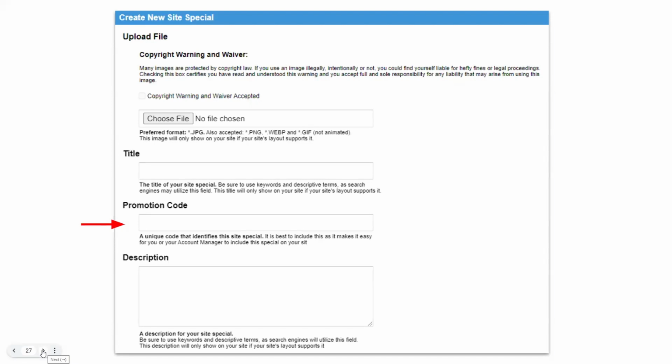The title and description fields are optional, but they're very, very important, so be descriptive. The details you add here is what improves your search engine ranking and increases traffic to your site. So the more details and keywords you add, the better. The promotion code is also very, very important. It's how we find the site special on your website, and it also creates a unique code to the products you choose to include in that special. You can use letters and underscores, but do not use numbers, dashes, or other symbols.